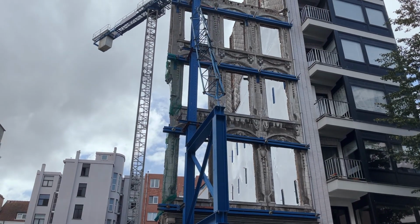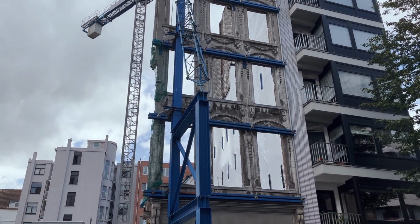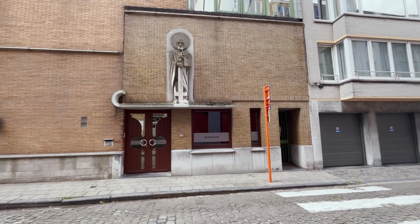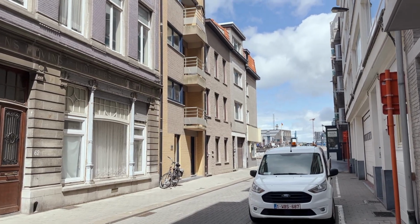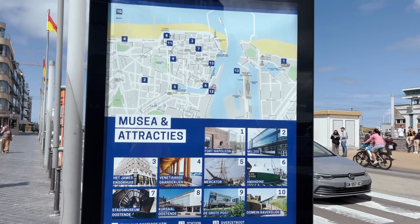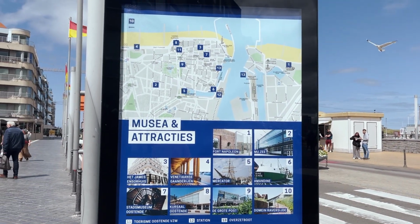Look at this strange protected facade with these steel beams, but there's nothing behind it. Here's a map of all the things you can do in the city, which is quite a lot. It's a nice city, probably very historic for reasons I don't even know. The whole Belgian coastal region is way better than I expected. There's so much to do in this area. I feel like it would take you several days or weeks to do it all.